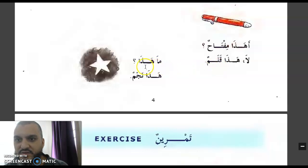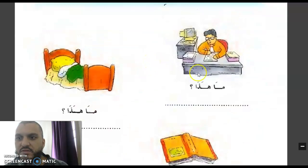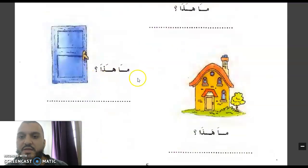ما هذا. What is this? هذا نجم. This is a star. تمرين, exercise. We did this earlier. ما هذا. What is this? The answer would be هذا مكتب. This is a desk. ما هذا. The answer هذا سرير. This is a bed. ما هذا. هذا كتاب. This is a book. ما هذا. What is this? هذا باب.